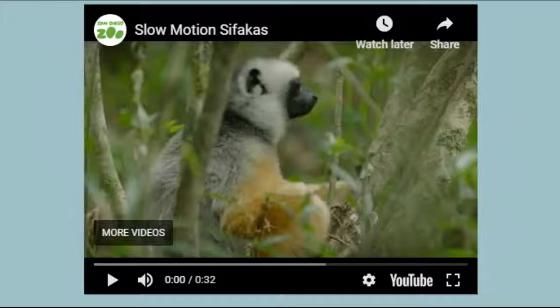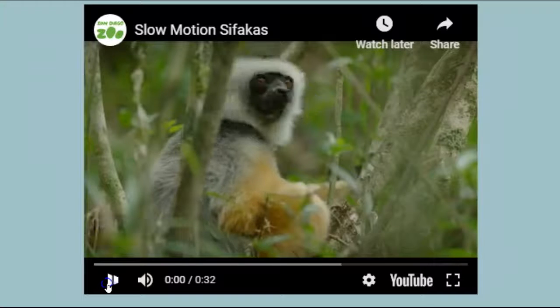To show their leaping, I've added a video showing them in slow motion, and if you would pay a bit of special attention to their arms, thank you.